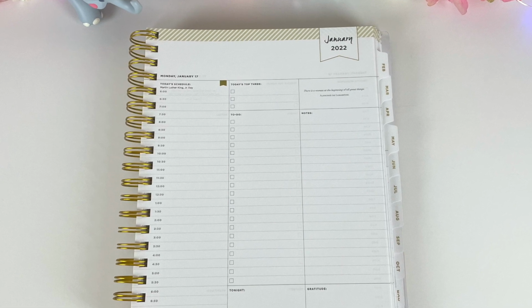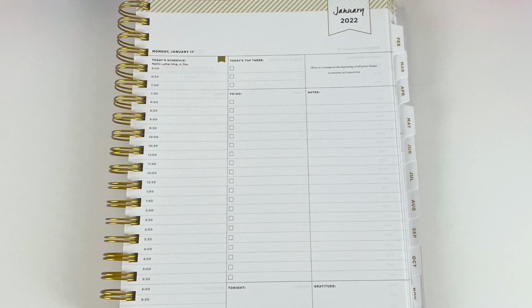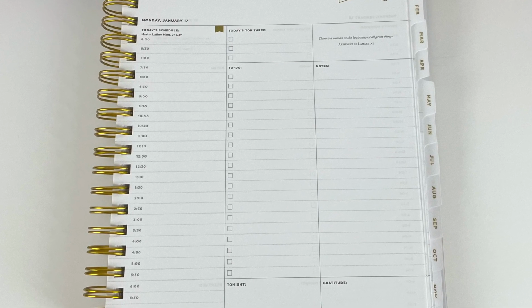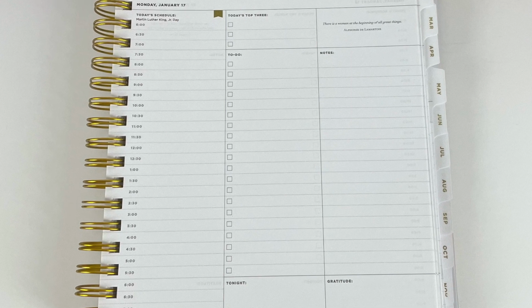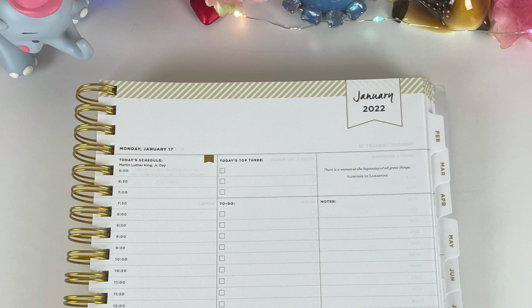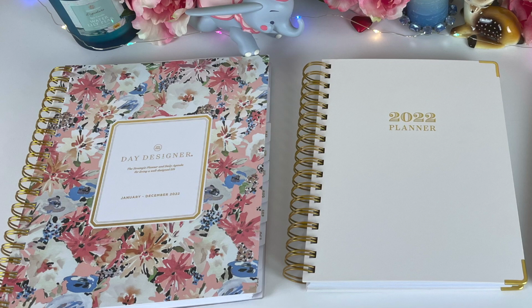So the reason why I really like this planner, and especially this kind of larger daily Day Designer, is I love how this is broken up into half-hour increments. So I can plan my entire day here. And I love the to-do list as well as a separate section for notes. So for me, that's really helpful. I also love that there is a spot to put my top 3 goals. I love that they always have a quote each day. I really like the gratitude section too. If you take the time every day to jot down a couple of things that you're grateful for, I think that that's super fun. So this is the larger one from Target, the daily Day Designer.